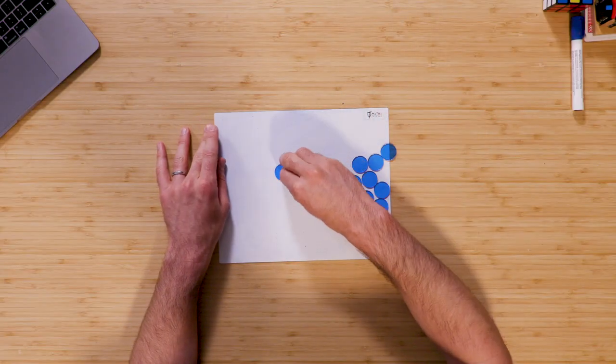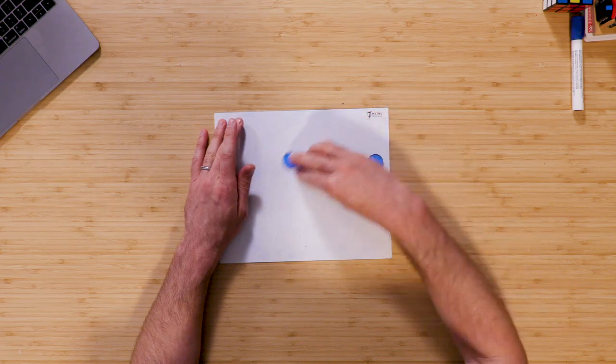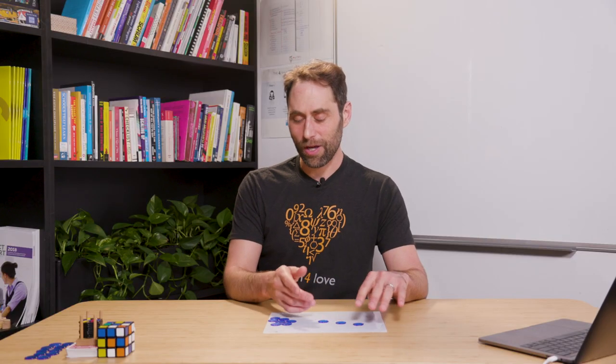We try with two counters. Again, they come up, they take two, they win. Then we try with three counters. A little bit more to that. Three is a trap. We sometimes call it the three trap. You'll actually want to go second here to win.